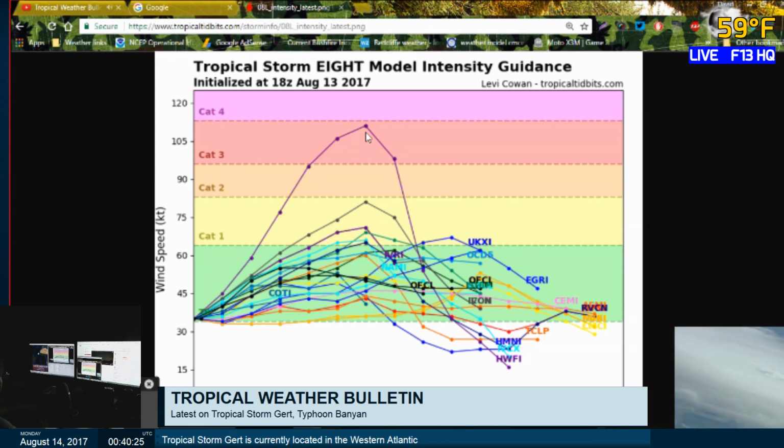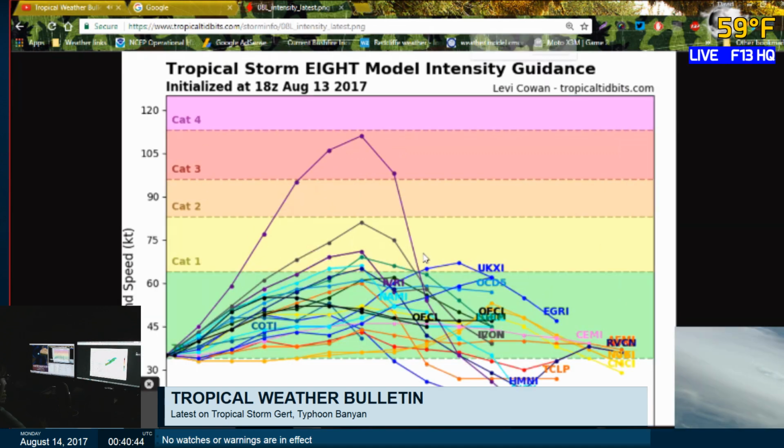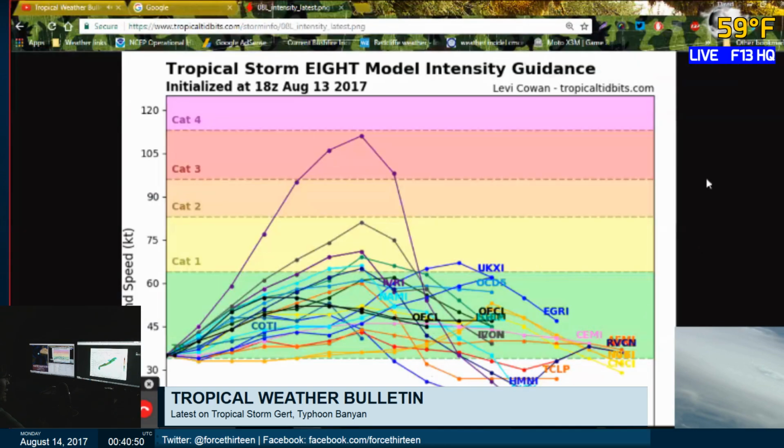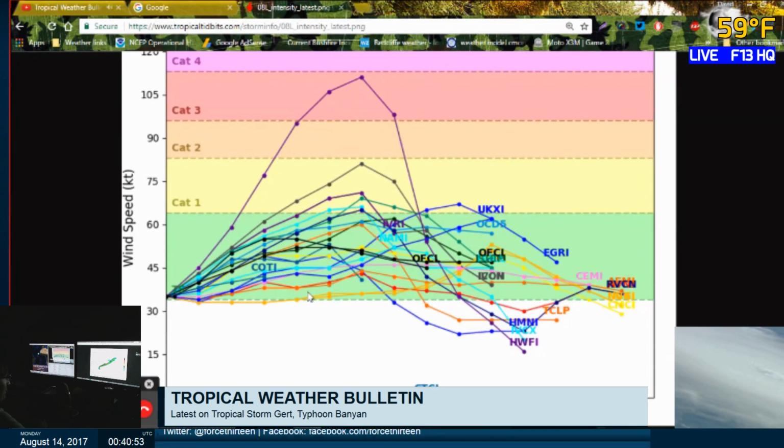Yes, very crazy. Well, you've got to look at the consensus there, and the consensus says moderate to possibly high-end tropical storm. Borderline Cat 1. Hang on, I'm looking at the HWRF model now, and it's completely gone off on one on this.